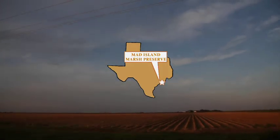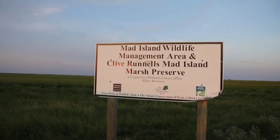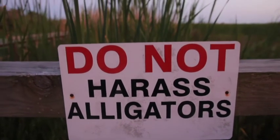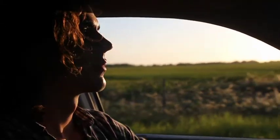I feel oystery. Riley and I are staying here at the Nature Conservancy's Mad Island Marsh Preserve. We're here to check out the Conservancy's project to restore the Half Moon Oyster Reef in Matagorda Bay. It's the classic tale of two young men and a passion for oyster reefs.